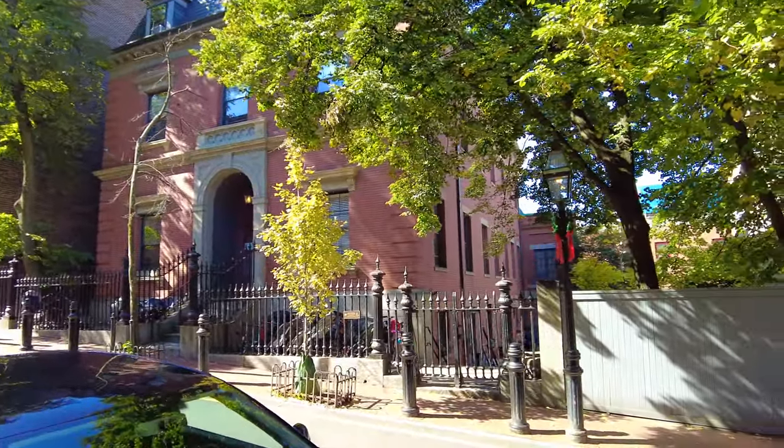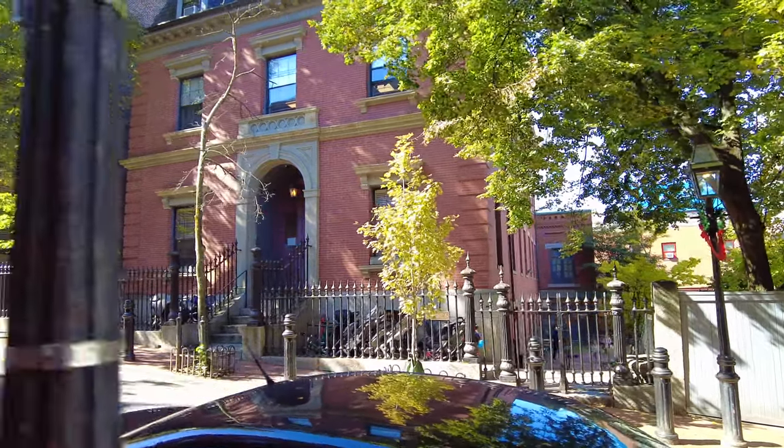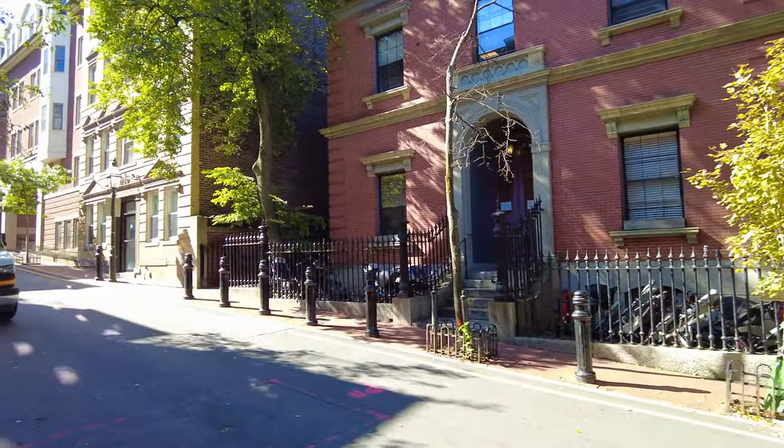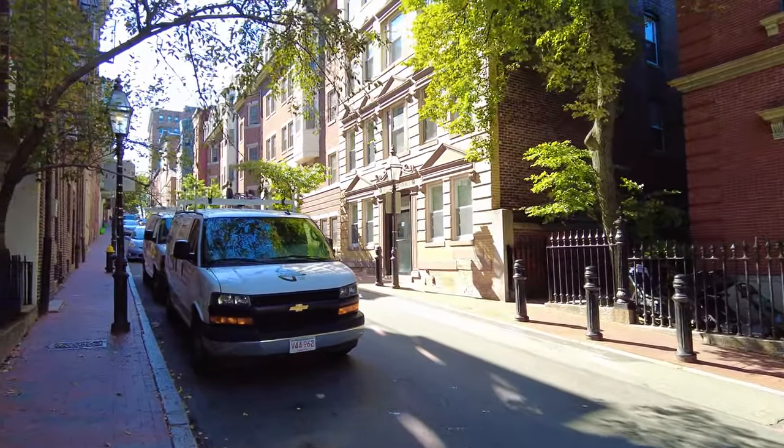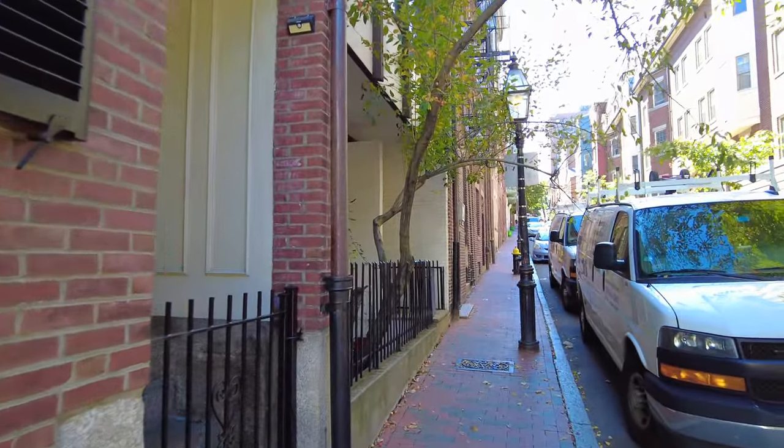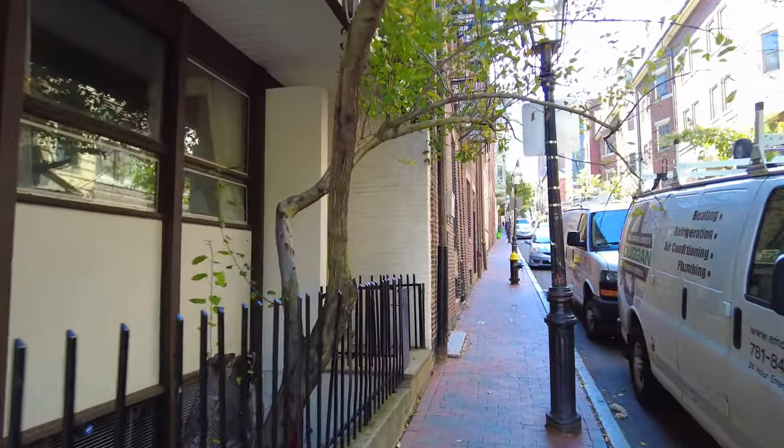And I'm going by a nursery, I believe, so that's why you're hearing kids screaming. But anyway, we're going to take a walk through Beacon Hill. You can see the beautiful row houses here.